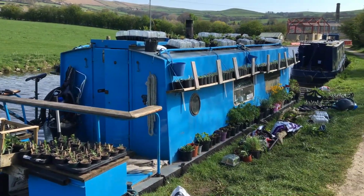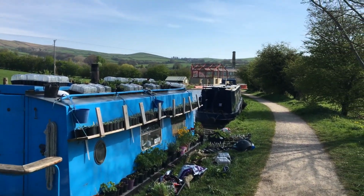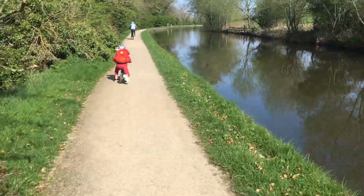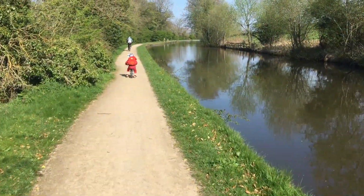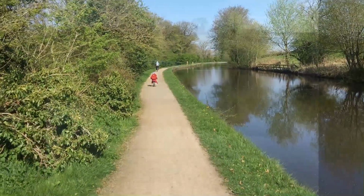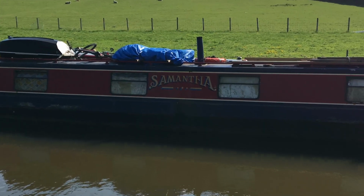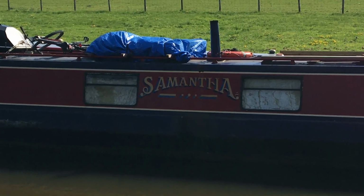I'd take a guess that narrowboater is a gardener. There was no way I could keep up with this speedster. He was really chugging along. Maybe we should buy this one for Sammy as a wedding present.